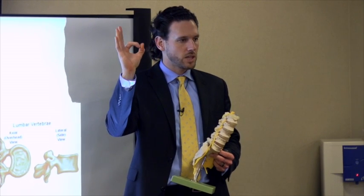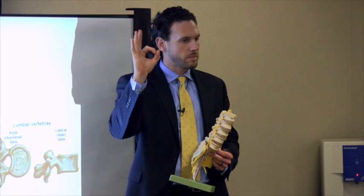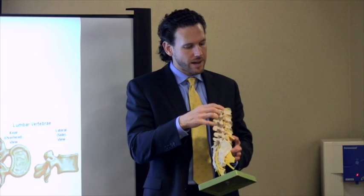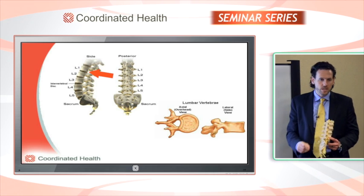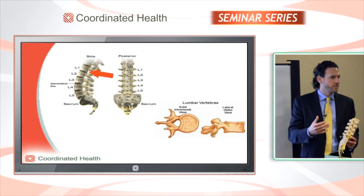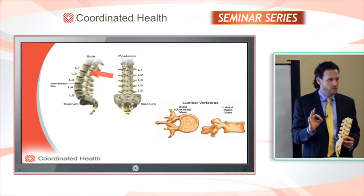We want lots of room for the nerves. We're all familiar with the term pinched nerve. It's because something is in that hole. Maybe it's a disc herniation or a bone spur or a tumor, okay? The other hole we're concerned about is this hole, this one in between here. That's called the foramen. We'll go over this many times because it's important for you to understand. It's all about these holes and how big these holes are, okay?